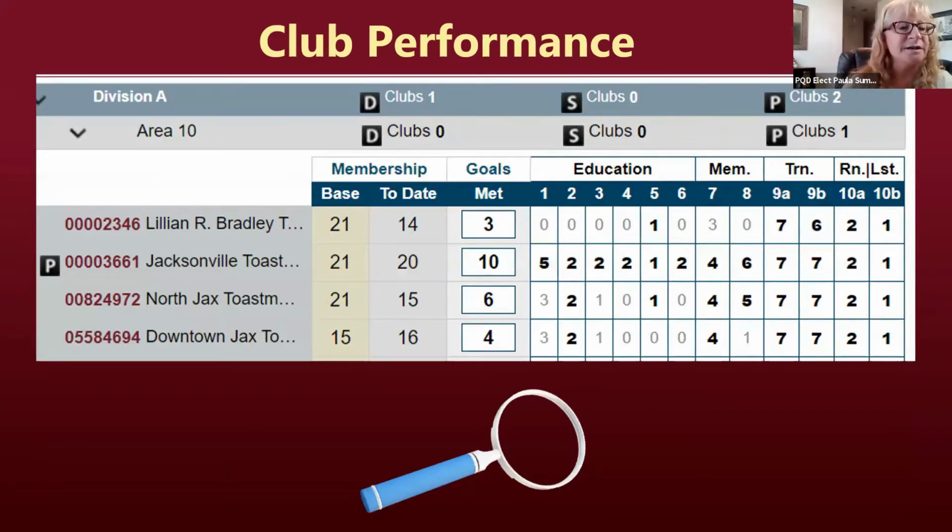Okay, so by looking at this, you can see a lot of different information that we couldn't see on the other one. Can someone else tell me, what do you see? Let's look at the one with the P next to it, Jacksonville Toastmasters. Someone tell me what this line is telling us about Jacksonville Toastmasters. I believe the President.